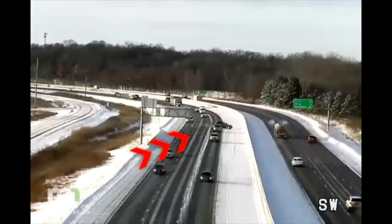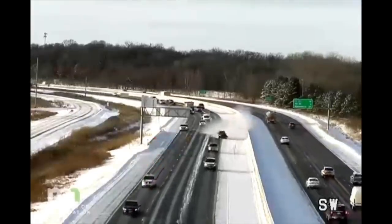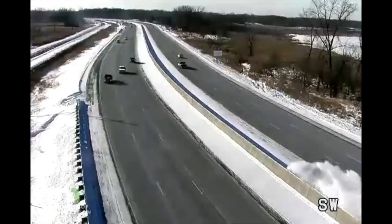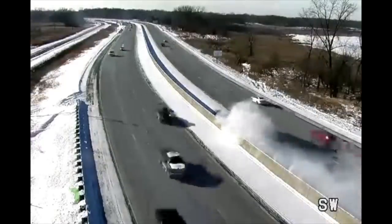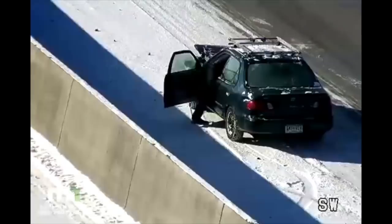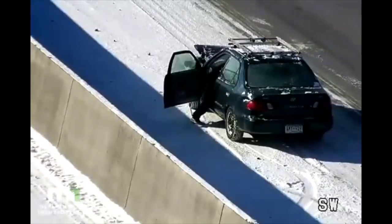We'll get to some pretty wild semi-activity in a moment, but first take a look as two cars in two separate incidents blast into these concrete walls. The latter comes in at a more shallow angle, lowering the risk of injury. Thankfully, in the second crash, it looks like they ended up in pretty good shape.